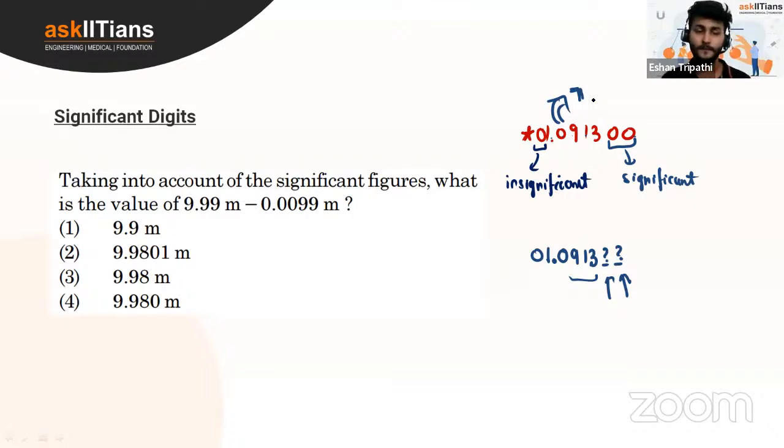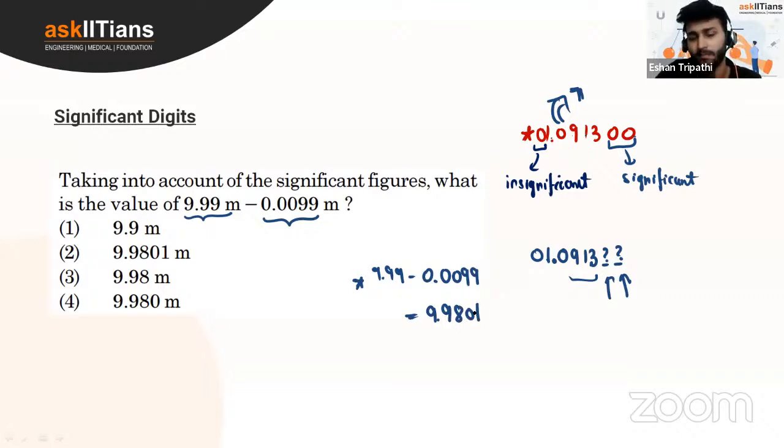Now let us see this question. Here this question says two numbers are getting subtracted. 0.0099 is getting subtracted from 9.99. Take a little while, think what the final answer can be. See, at first glance, all four might seem correct, right? 9.9, 9.8. If you do the calculation exactly when you subtract them, 9.99 minus 0.0099, it would exactly come out to be 9.9801 meters.